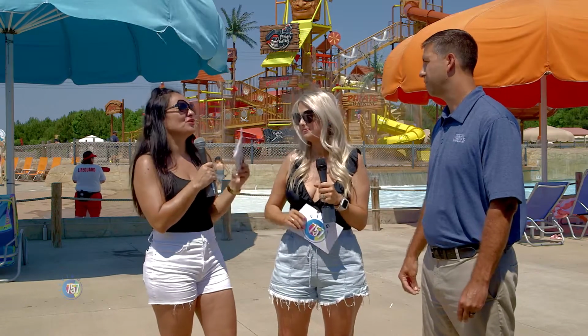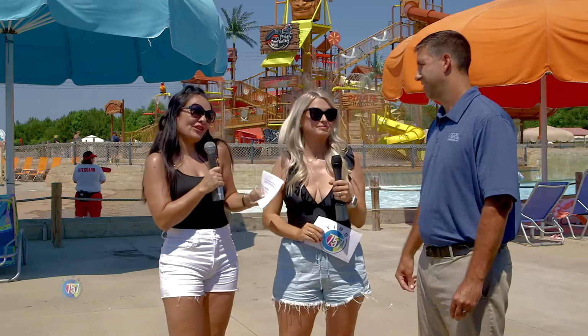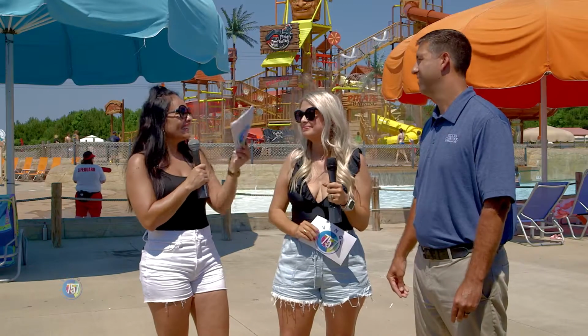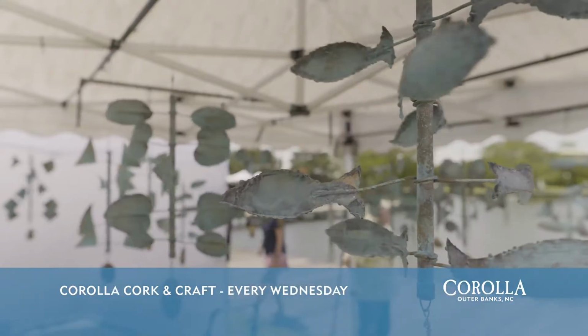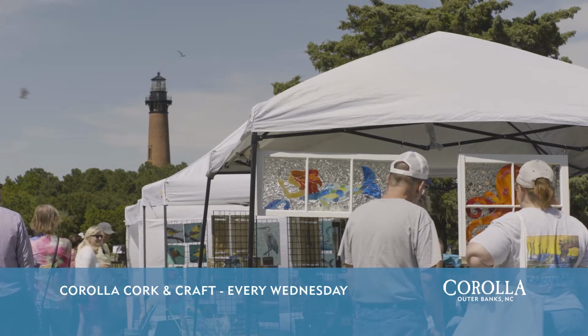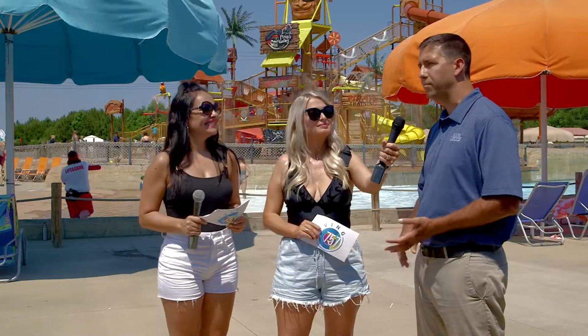But you guys have so many activities going on for this summer 2022, and it's gonna be epic because after COVID, 2 years to be outside. Can you tell us how many activities you have this year? Yeah, so we have 3 really big events that are taking place at our historic Corolla Park. The first one is our Corolla Cork and Craft event. That's going to happen every Wednesday this summer. It's going to be from 3 to 5 from June 15th to September 14th. And we're going to have wine and beer tasting out there. It's $15. And we'll have live music, we'll have food vendors, and there'll be artists out there selling their artwork.